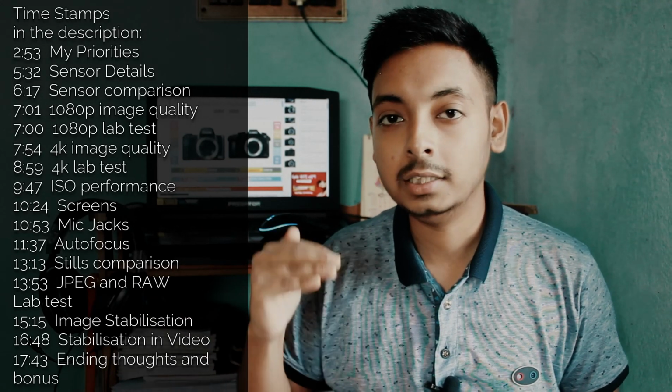Now guys, this comparison is probably going to be a bit lengthy because I'm going to do a very in-depth objective comparison between these two cameras in a very detailed way. If you want to go to a particular section of this comparison, you can go into the description. I have given timestamps to various sections of the video, and you can click those timestamps and jump directly into that section. This comparison will definitely have a winner at the end, so stick around till the end to get the whole idea.